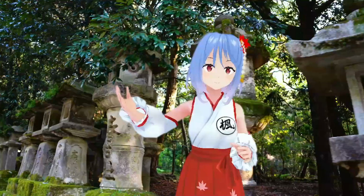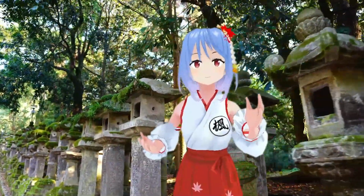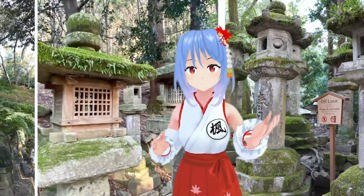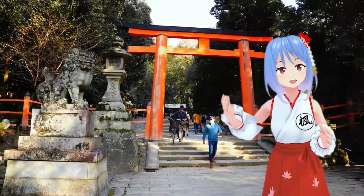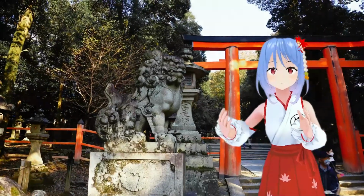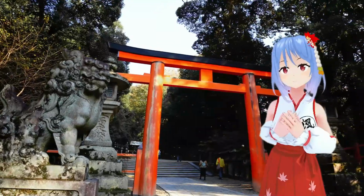As you walk further and further along the approach, you can see lanterns little by little. There are many pairs of lanterns like this along the approach from Ichinotori to Ninotori. These pairs of lanterns were donated by business people, such as department stores. Many lanterns are still relatively new. As the number of lanterns we see increases, we arrive at the last torii gate before entering the precinct, the Ninotori, which means the second torii gate. In front of the torii, you can see the World Heritage Site plaque. When you pass through the torii, please bow first to signal to the god that you are about to visit.